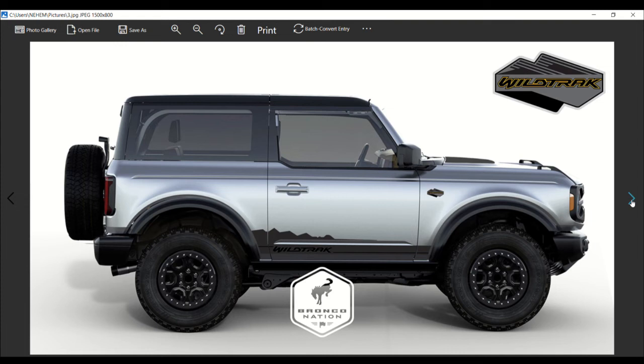Now, as far as fuel economy, nobody knows that yet. But you do have an idea if you're familiar with the Ford Ranger, and you're familiar with the 2.3 and 2.7 EcoBoost engines.